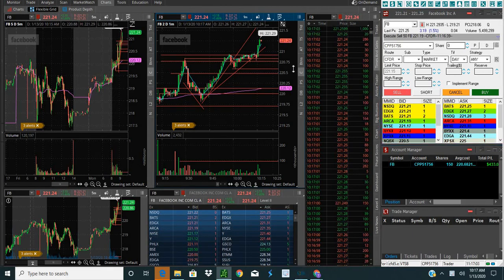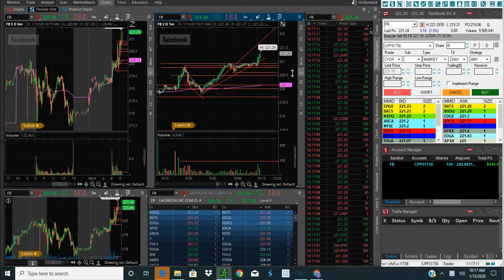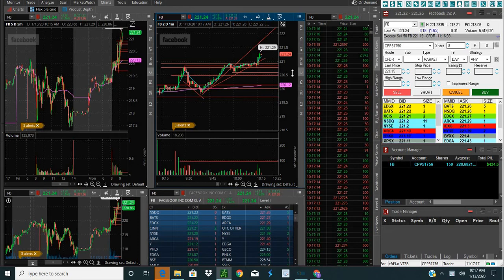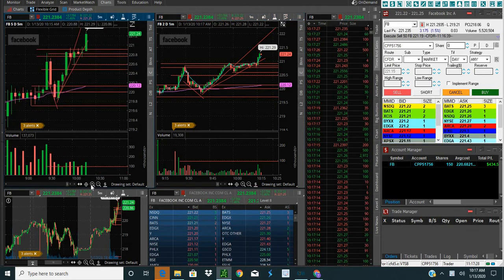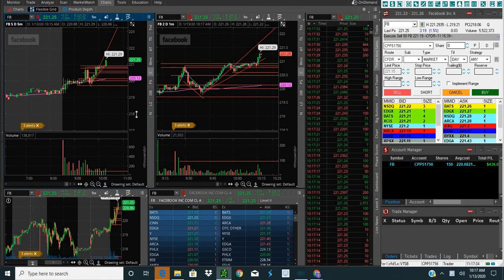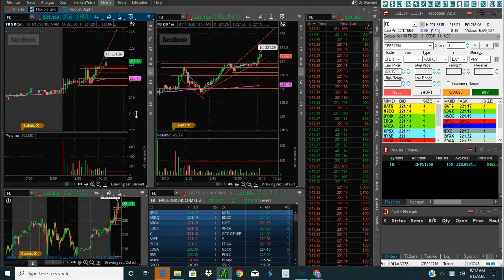Let's get another higher high right here. I want to see the 221 really hold right here. We want 221 to become new support. We got more supply, a lot of supply right there. Wow. A lot of supply right there, you guys.